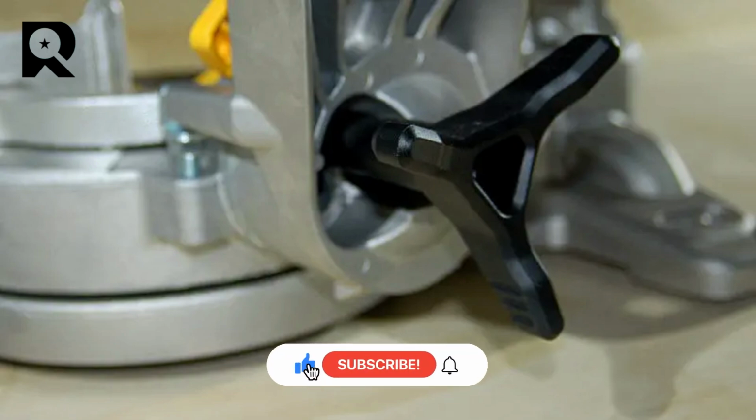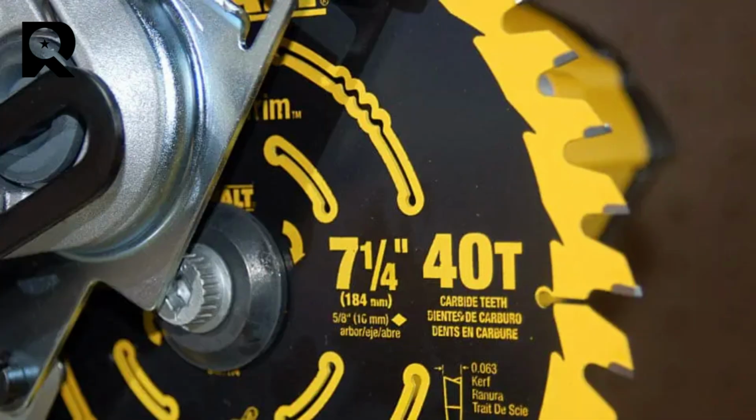The series also features fast chargers, which can recharge the batteries in as little as 30 minutes, minimizing downtime. Overall, the DeWalt 20V Max series is a reliable, powerful, and versatile cordless tool lineup that's perfect for both professional contractors and DIYers looking for high-quality tools.